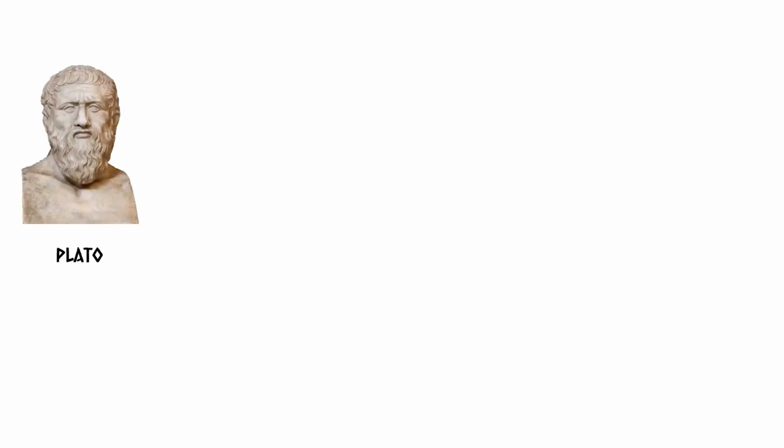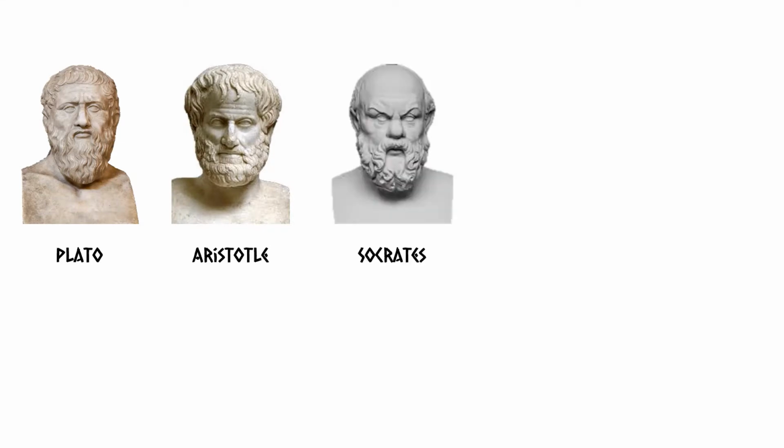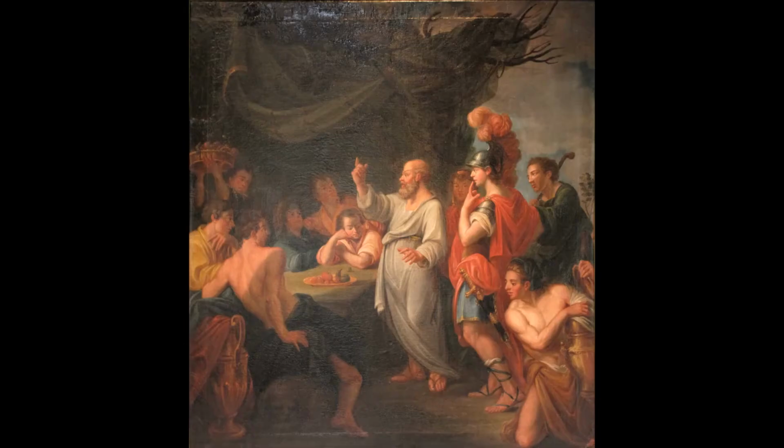The most well-known scientists, such as Plato, Aristotle, Socrates, Archimedes, and women like Hypatia, were also philosophers, demonstrating the importance logical thinking had in their different discoveries. Another significant aspect of their lives was teaching. This shows that communicating knowledge has been an essential part of science ever since ancient Greece.